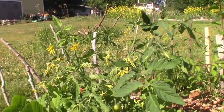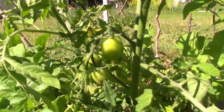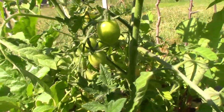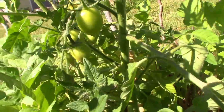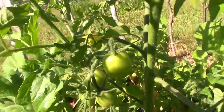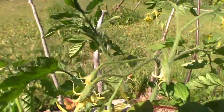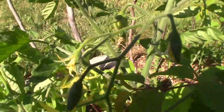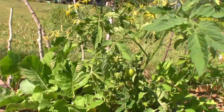We've had the temperature go down a little bit, so the tomatoes are not growing really fast, but still well. So you got 4 right there, we have 2 over there, and I think there's some small ones. Yeah, there's another one right there. So it's putting on quite a few tomatoes.